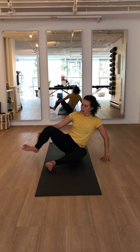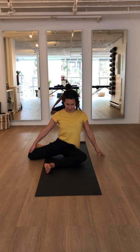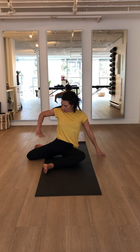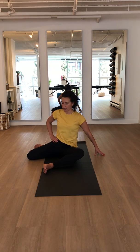Okay, another movement for the hips, coming into 90-90 position. So 90 degrees with my leg in the front, 90 degrees with my leg in the back. If this is really challenging for you to sit on the floor like this, you can put a block or a cushion underneath that front hip, and that will make things easier. So putting the hand on your back hip will just gently rock that hip forward and back.